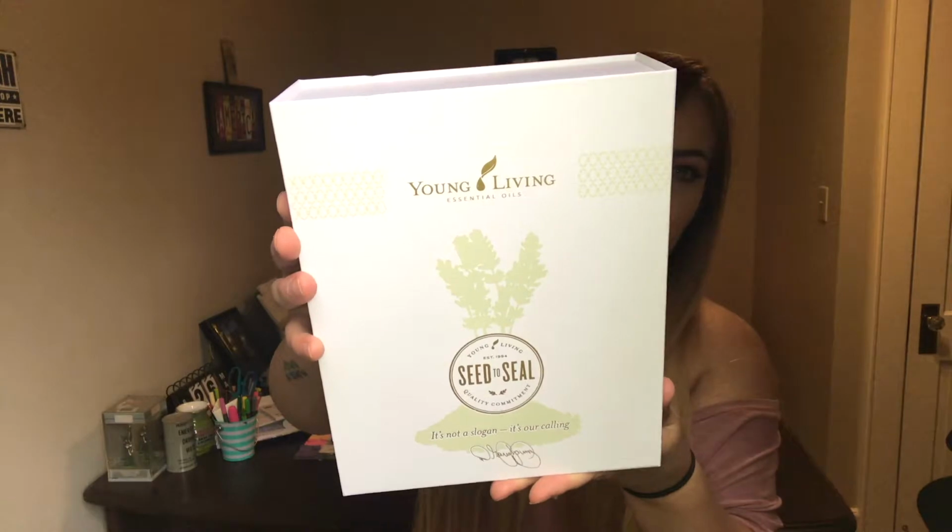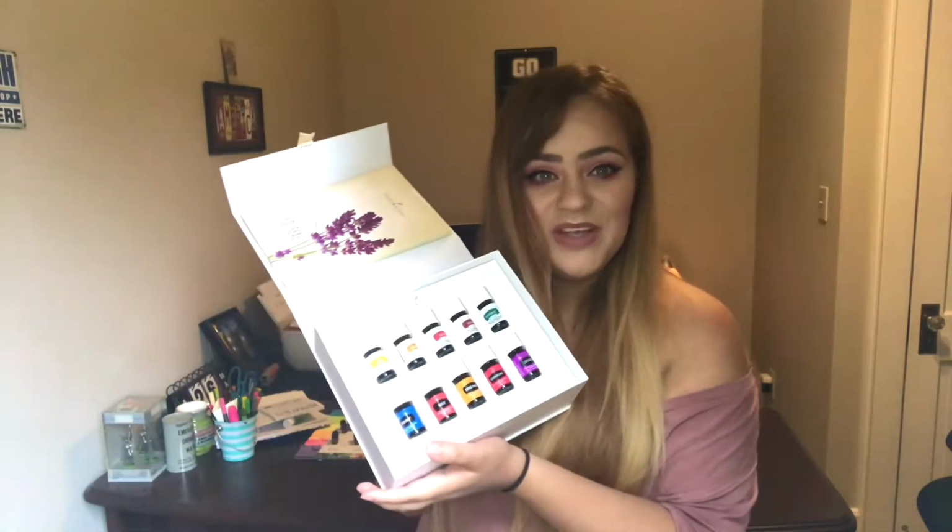But let's see if we can open, oh duh, we have that. So this is what your box will look like. It's super cute. You can always keep this to store your oils until you get some sort of shelving unit, which is awesome. But you will open it up, and this is what you have. You are going to have some papers up here.